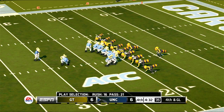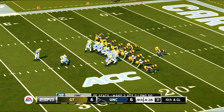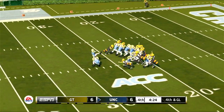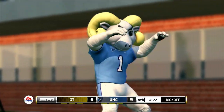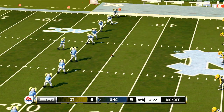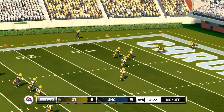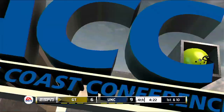They'll call on the field goal unit here. It's up, and it's through the uprights. And it looks like they're ready for the kickoff. He really got a hold of that kick. And it goes into the end zone, down for a touchback.